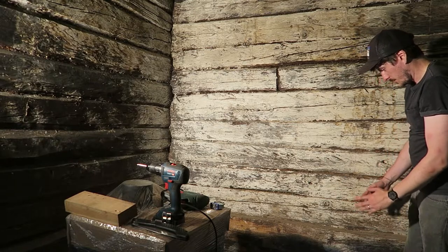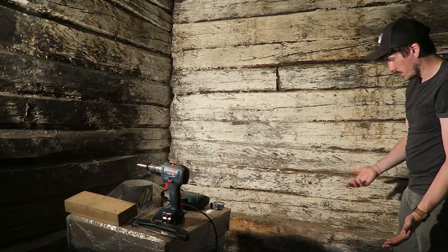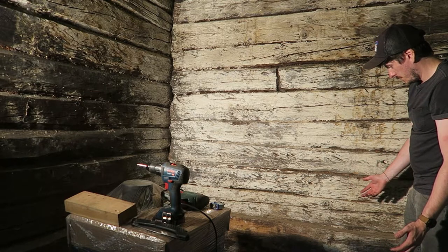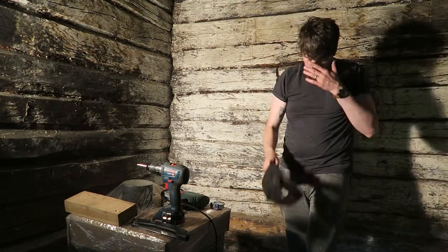And then there'll be a gap in between this. Not a huge gap, maybe like an inch or two. And I'll just hide it somehow. That's the plan. I'll hide it.